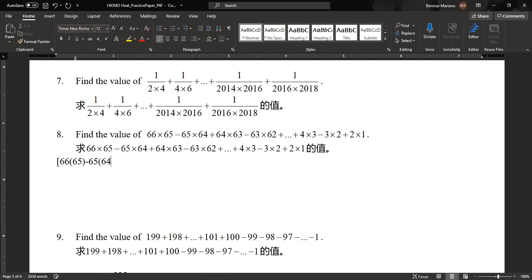minus 65 times 64, and then plus 64 times 63 minus 63 times 62 plus, and then this can be written as 4 times 3 minus 3 times 2, and then plus 1 times 2. Agree? So I just put some parentheses here.